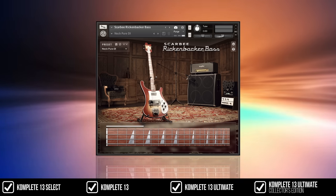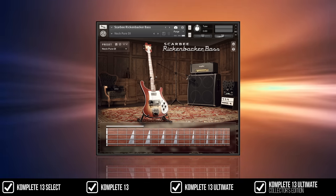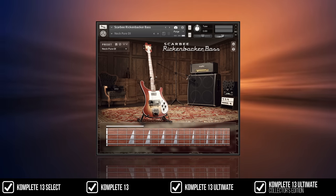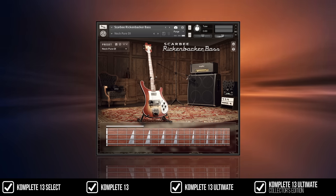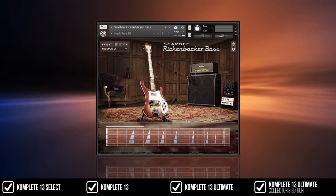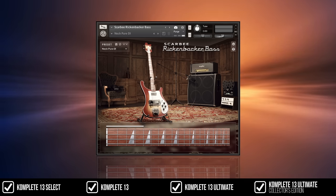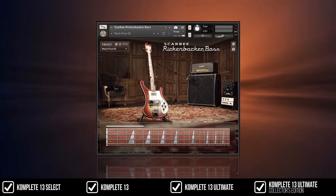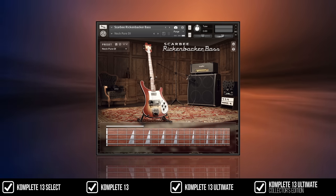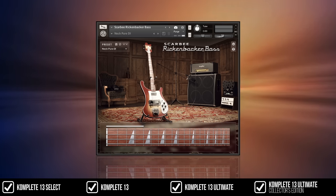And none is better in this collection, in my opinion, than the Scarby Rickenbacker bass, which you can see on the screen right now. Now, this comes with all editions of Complete 13, including the Select Edition. I reckon it's got a really great dry sound, but also can be very, very versatile when you start to play around with the different amplifiers and cabinets that you get with this bass as well. Let's have a quick listen.